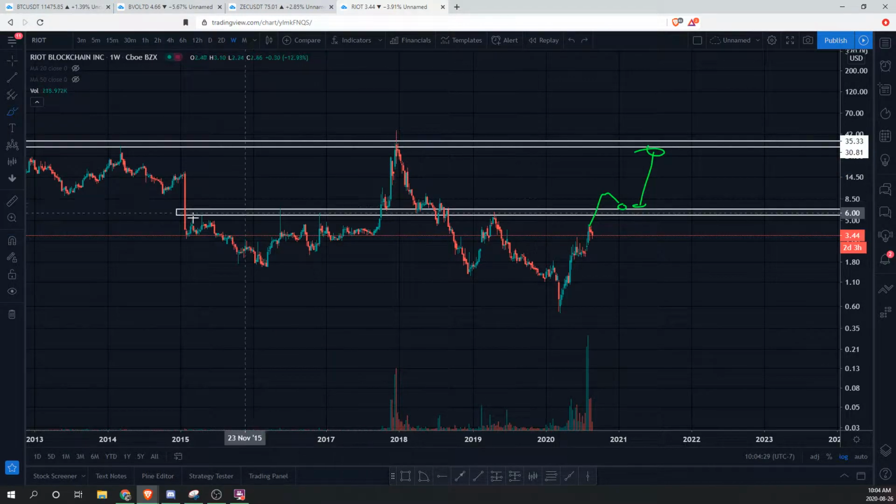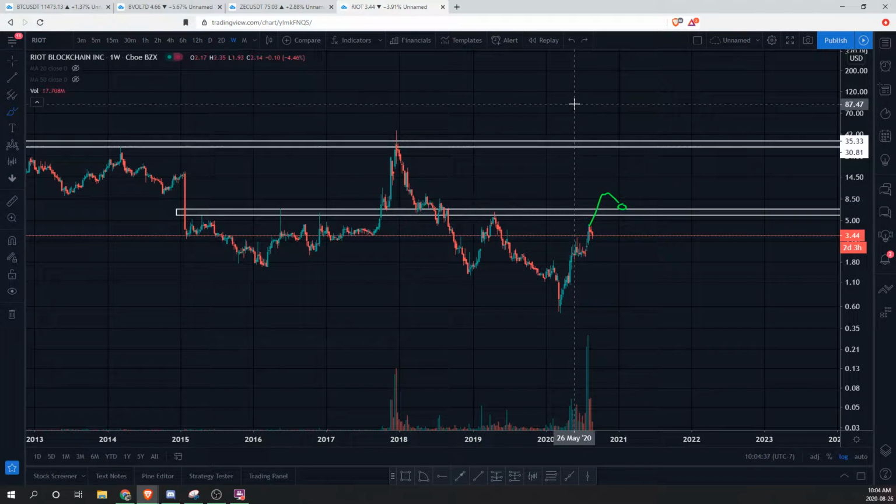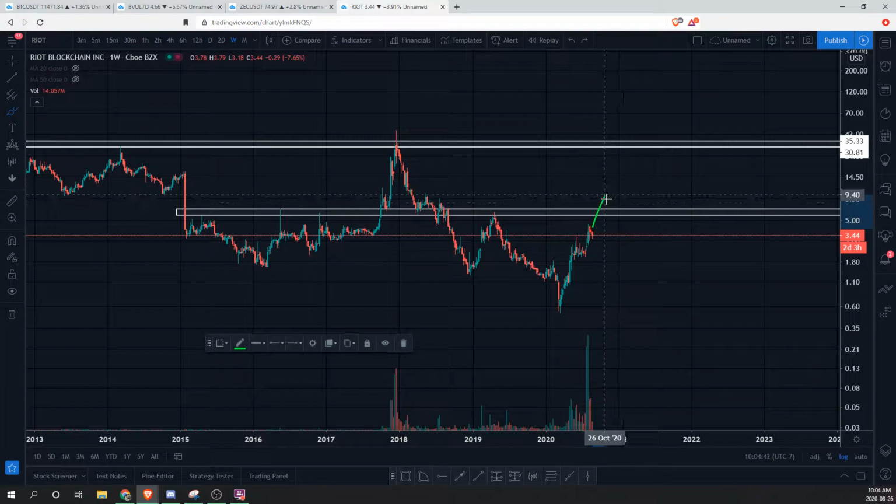So we know that this zone is a very strong zone that we need to break. We have not broken it yet. Previous support, new level of resistance. So what we're looking for right now, I personally wouldn't really be interested in RIOT unless we start breaking and consolidating here, very similar to what we saw right here. We want to see that break and retest.